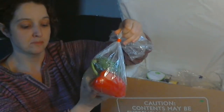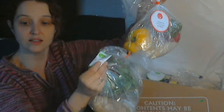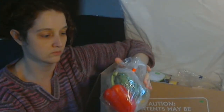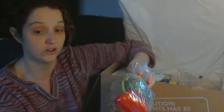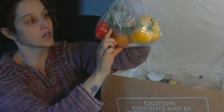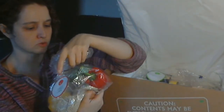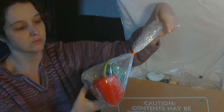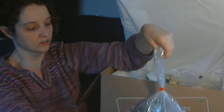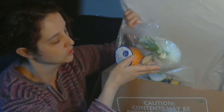Southwestern stuffed peppers with quinoa. They started making them with different colors, it looks like. Oh, that's cool. So now they have different colors, so I'll know what goes with what very easily. That's a smart change, HelloFresh. 2 peppers, 1 red, 1 yellow. What is that? I think it's parsley. Yeah, it looks like parsley. There's my quinoa. And there's an onion. Yeah, so this one's in blue. That was a nice, smart change.